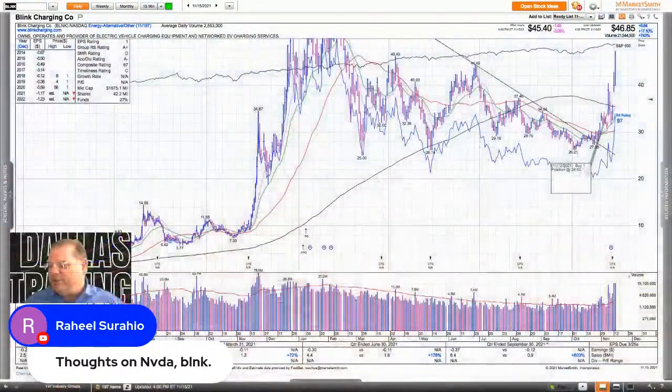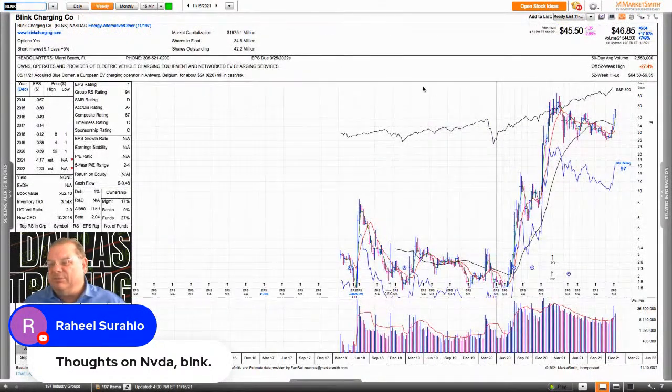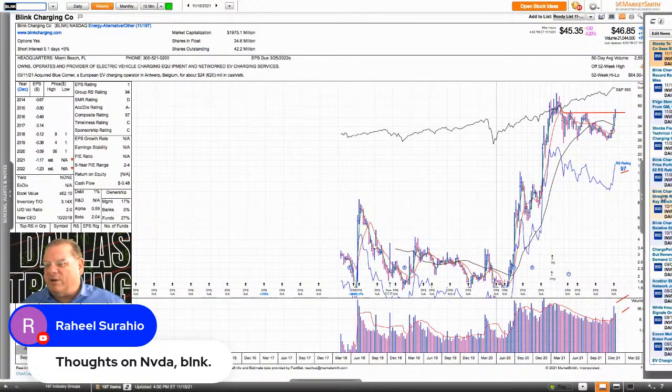If you could possibly buy it at this level, but it is a little bit extended. I'll be honest with you. It's a little bit extended, but it's still buyable, I think. So, I wouldn't buy it too much above this level, but I still think you could possibly get in on Blink based on this chart. Because the reason I'm saying this is because this is the higher high. So we've just moved above that. So I still believe that we can probably acquire it. The relative strength is 97 on this one. Very strong buying activity going on. So somebody big is acquiring Blink Charging.